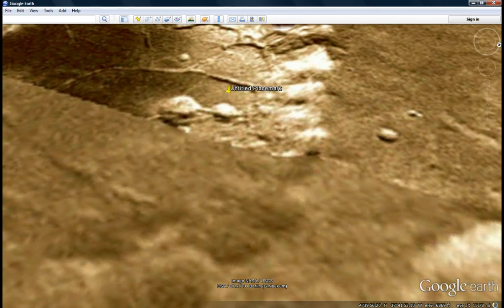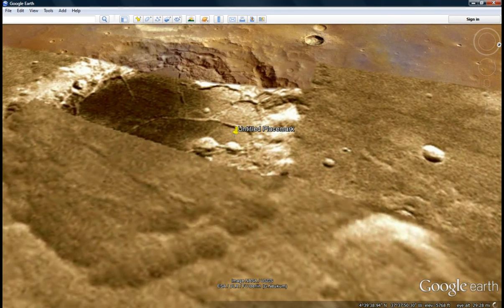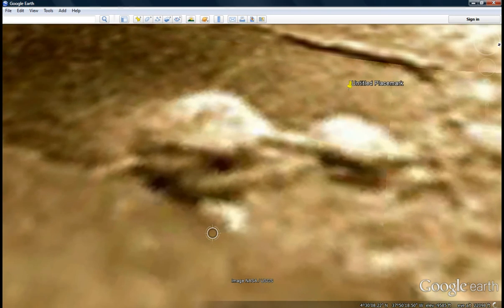NASA's not going to show them, so it is art. We're going to do, like I said, we'll do their job for them. Since they're too lazy to tell the public. Maybe lazy isn't the right word, but they're not willing to tell the public the truth about Mars and about a great many other things. So we have to do their job for them.